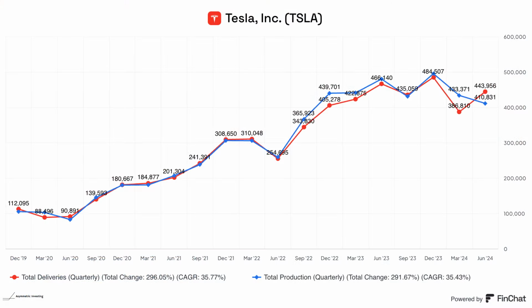Let's first give an idea of what the trends are for the business overall, because I think these are important. The first chart is a look at quarterly deliveries in red and production in blue. You can see that the blue number has been a little bit higher than the red number. That means that inventory has been building for most of the past 2 years. That really reversed course, reducing inventory by about 23,000 vehicles in the second quarter of 2024.